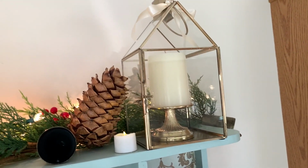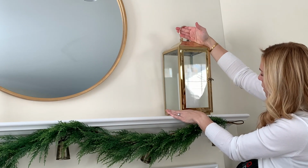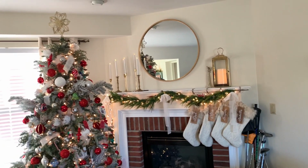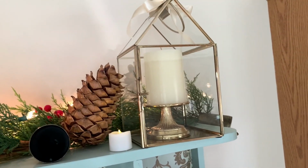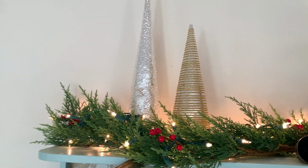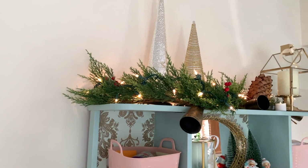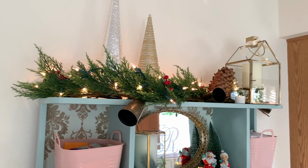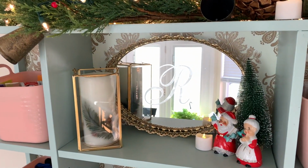And I wanted to keep it simple up here. I have this glass and gold house. This actually matches with the lantern that is over on the fireplace. And so I went ahead and put a simple white candle in there, so it kind of looks like it goes. And then I just put a couple of glass trees up here. I thought that looked really pretty, as well as another pine candle in the lantern that matches the one over in the corner in the living room.